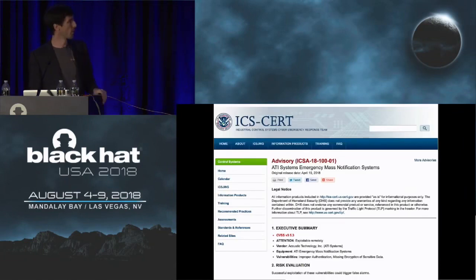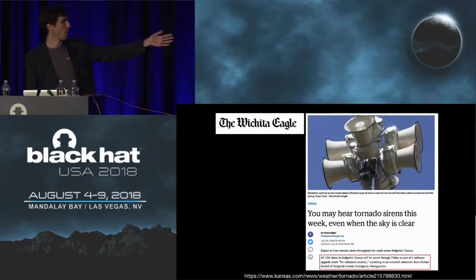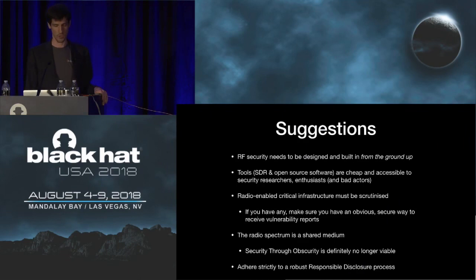And we also worked with ICS CERT and had an advisory listed there. And it was also nice to see just very recently in the Wichita Eagle, they rolled those fixes out amongst the network. So just to wrap up then, suggestions.